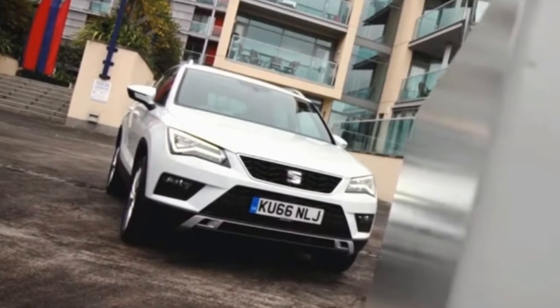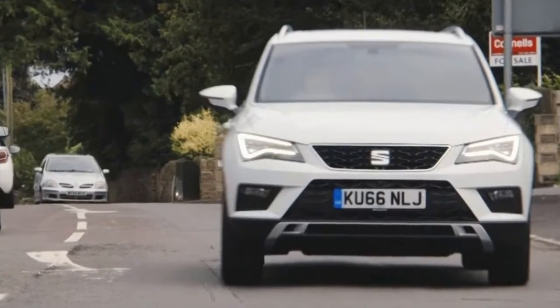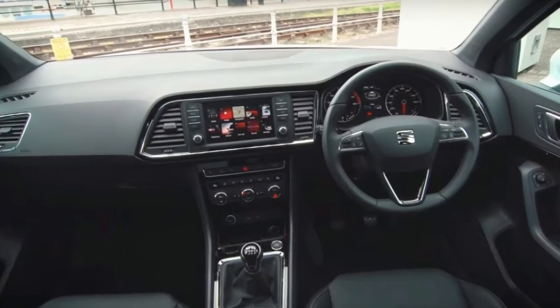Also, if you're after a four-wheel drive or an automatic version, then your choice is pretty confined to the bigger and pricier 2-litre diesel units. And if that's you, it might be worth investigating other rivals that offer a little bit more choice.